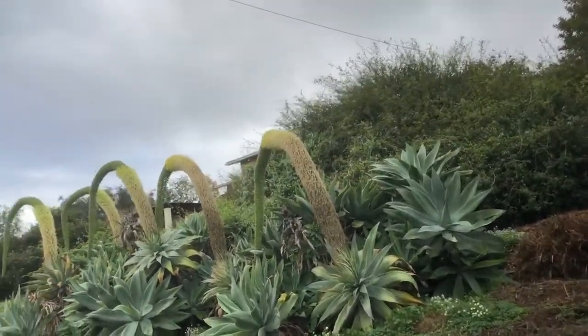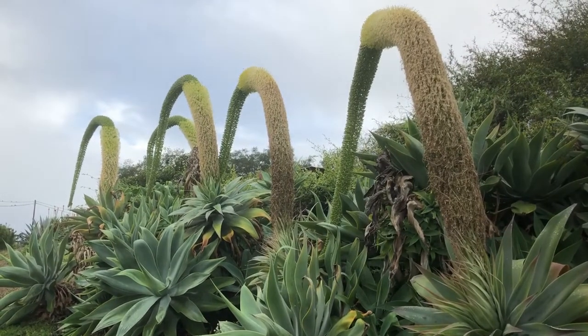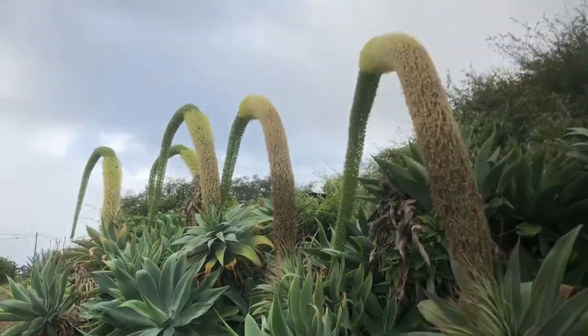Look at this. This is crazy. Look at that thing. Look at this. Look at that. It's like, oh, look at that. Does that look a little bit like the McDonald's arches? Just a little bit? Or is it just me?